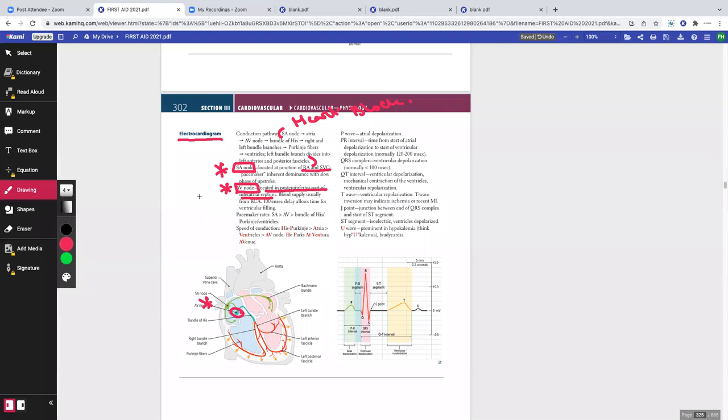Another question that you'll receive is speed of conduction. Which one has the highest speed? Basically, if anything has high speed, does that mean they have low resistance? Yes or no? The answer is yes. If anything has a very high speed, that means that the resistance is very low.